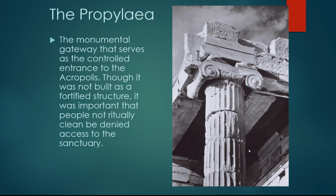Looking at the Propylaea, which was the gateway, the goal with the Propylaea was to deny access to people who were not ritually clean. It functioned as the place where there was this hierarchical approach to who could pass and who could not pass.